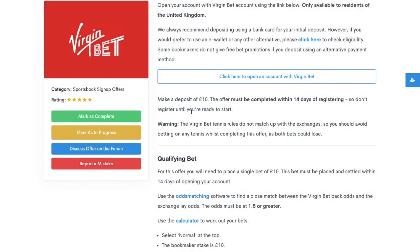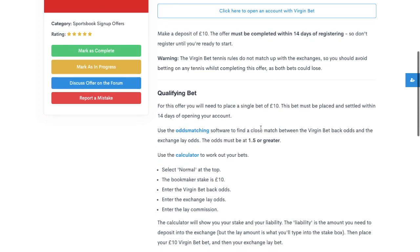And Profit Accumulator also gives you some more information. So as it states here, you must have completed this within 14 days of registering. Then further down, as you can see, there's more information with regards to your qualifying bet. And that's that it must be a single bet of £10. It then tells me to use the odds matching software so that it can help us find a close match between the Virgin Bet back odds and the exchange lay odds. And the odds must be over 1.5. So let's take a look at the odds matching software now.